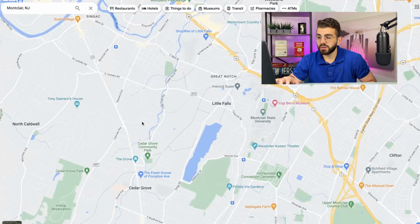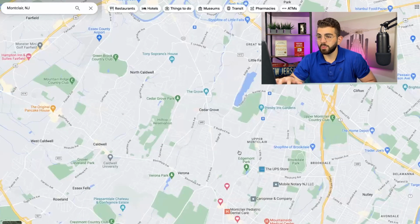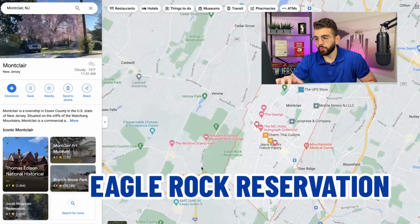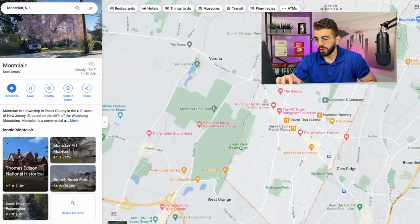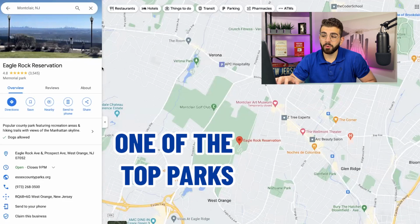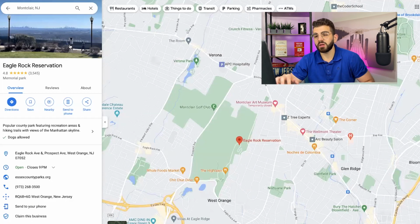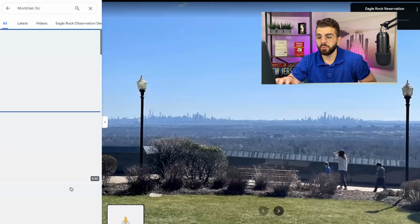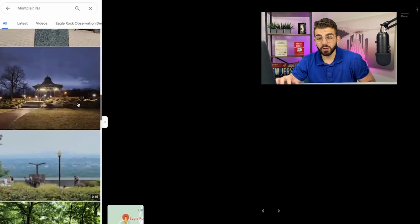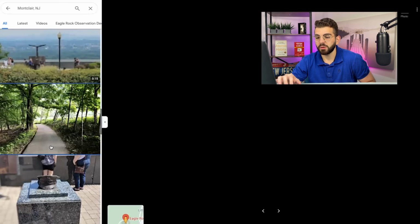So moving on, let's talk a little about the parks, because I know a lot of people want to have more nature involved and more greenery. One of the top parks in Montclair is going to be Eagle Rock Reservation. Eagle Rock Reservation is right on the border of Montclair, just outside where West Orange and Verona meet. This is one of the top parks, and you can actually get an amazing view of New York City from here as well. It's a huge memorial park, and let's take a look at some pictures so you can get a better idea of what it looks like in action.